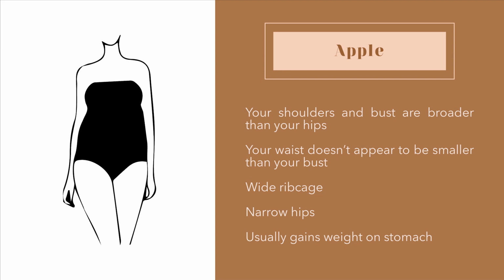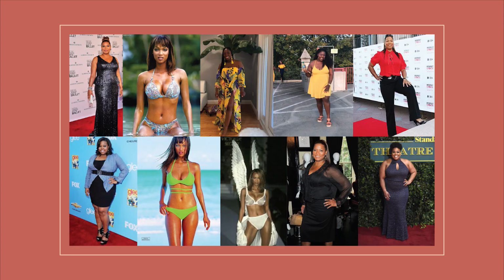The other difference is the shoulders. The shoulders of an inverted triangle are usually very blunt, and the apple's shoulders are very rounded. Apples also have very narrow hips, and they usually gain weight on their stomachs. A lot of body shape articles tend to group all plus-sized people under the apple category, but that is not correct. Apples, like any other body shape, can be any sized, and there are also teen apples.